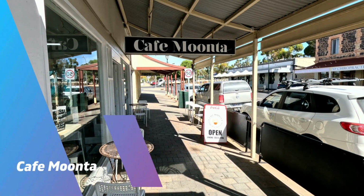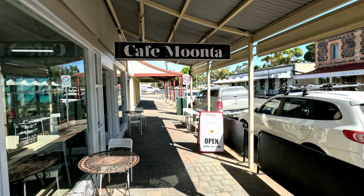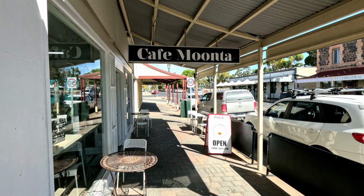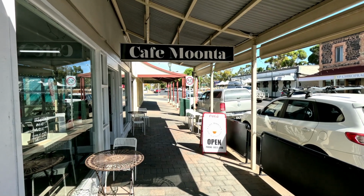So while we were in Moonta, we stopped in at the Cafe Moonta. They have lovely cakes in here. They were quite delicious. Coffees weren't too bad either, and the prices are pretty reasonable. So while you're in the area, stop in, support a local business, and have a bite to eat.